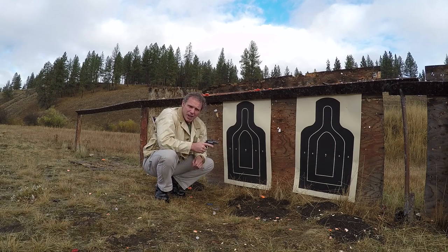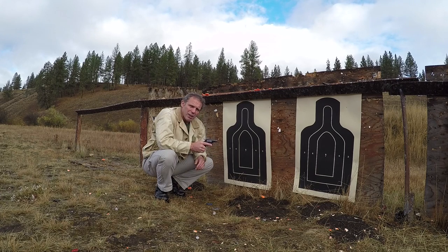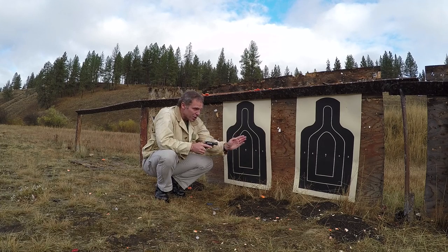For the target on your right, I'm going to shoot that with the Smith & Wesson Model 36. This is a full-weight gun, whereas the 637 I was shooting was an airweight, and some people can shoot a full-weight gun a little more accurately. So, I'm going to go back to 50 yards, shoot both of these targets, and then we'll see how these two guns compare.